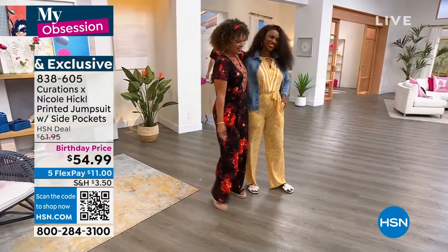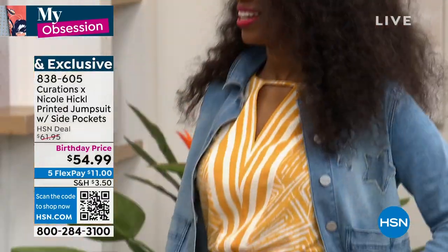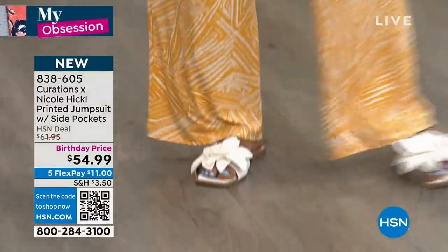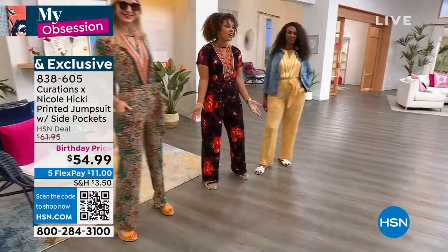Here's Ink. Oh my goodness. Congratulations. She's in the geometric. Thank you so much. Are you in the size small too? I am. You're in the size small, and how do you feel? You feel good in it? I feel comfortable. Yeah, you look great, really, really great. I just love the geometric print. I think that's such a fun and easy print.